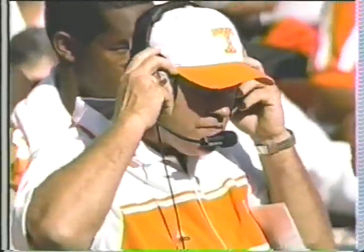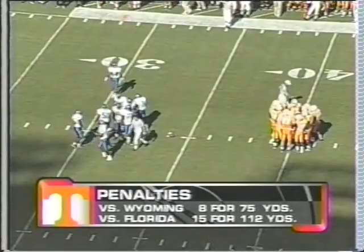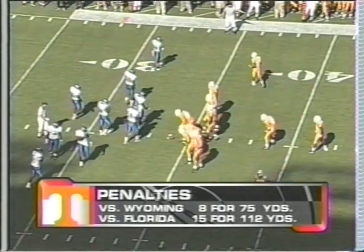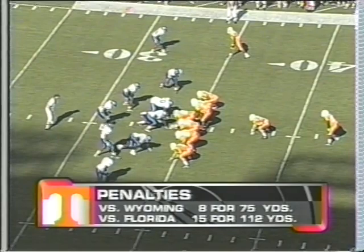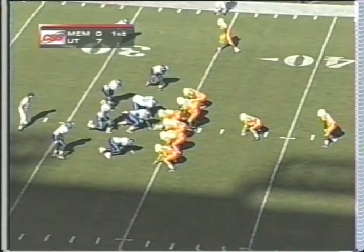Especially here in Knoxville, in a place like Gainesville last week, you know, that's going to happen once or twice. It shouldn't happen as many times as it did, but that's almost understandable. But here at home, when it's quiet, that's really hard to take. Well, there's the penalty situation. 8 against Wyoming, 15 against Florida. Way, way too many.